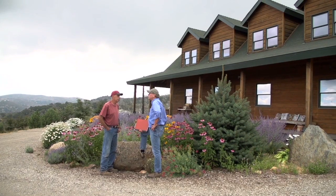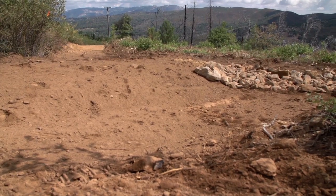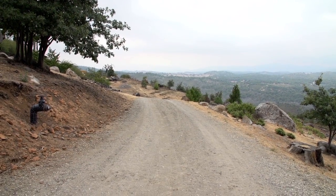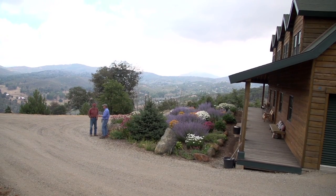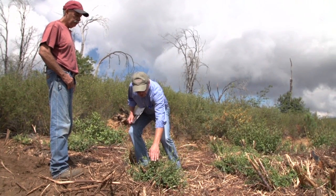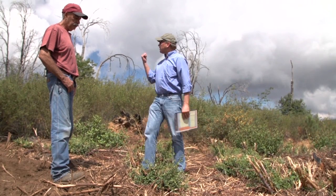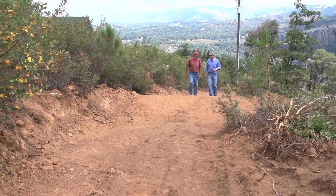Working with NRCS to develop a comprehensive access road drainage plan helps you to consider all aspects of the environment as it relates to your land. Well, my name is Chris Wilburn, and we're in Julian, California. The idea is to have an overall conservation plan to look at every resource concern on the property. That way you're not focused on just the landowner's objectives. You're really looking at everything that has to do with the land and the environment as a whole.